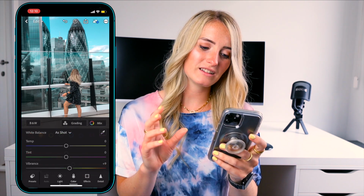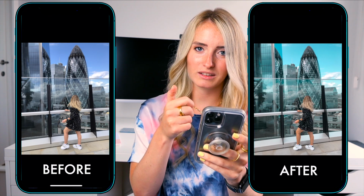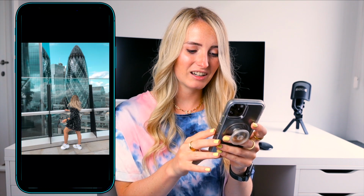So there you go. This is, for example, how I would edit this picture to make it more on brand. So before and after. Before, by holding the screen, you can see the before. And then after, a lot more on brand, a lot more of the blue colors and the warmer colors. I have a lot of nudes as well, so yeah, it works really well.